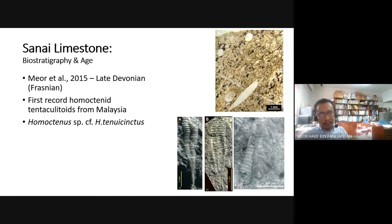But then we took a really close look. Even though superficially they are very similar, these are very small. They're smaller compared to those species which were found in the lower Devonian. The lower Devonian species go up to something like 8 millimeters long. These are something like 3 to 4 millimeters long. Well, these are much smaller, and the shape of the tip is also different. So these are actually not dacryoconarids, but another kind of tentaculitoid. These are what we call homoctenids, right?